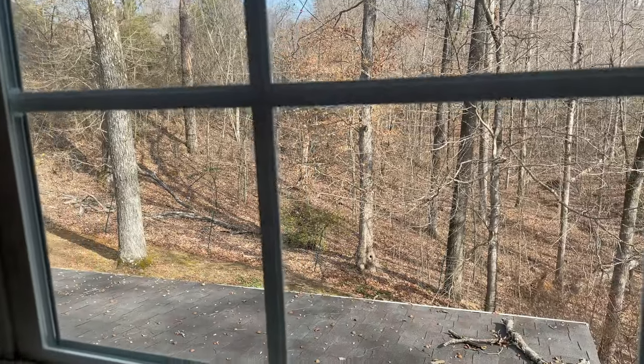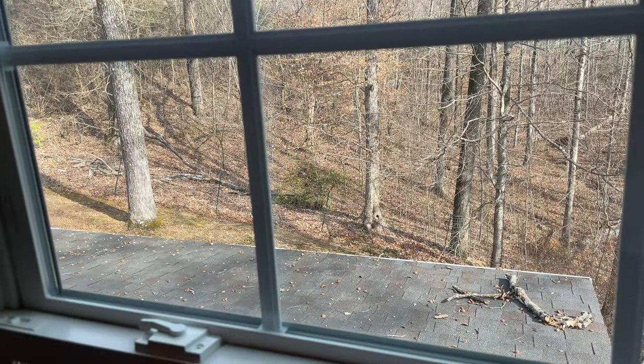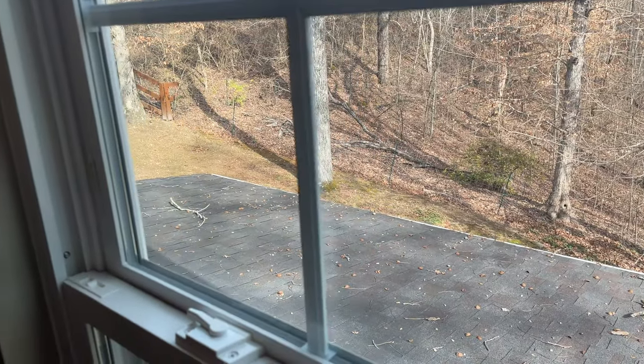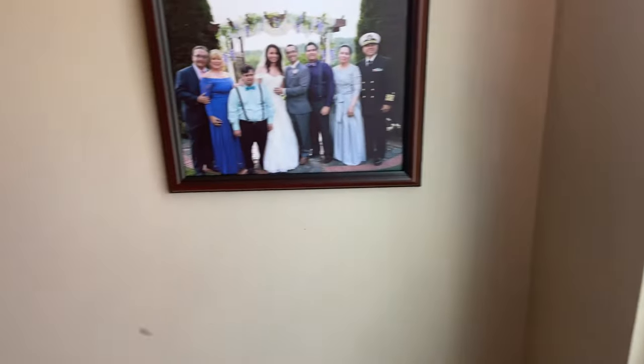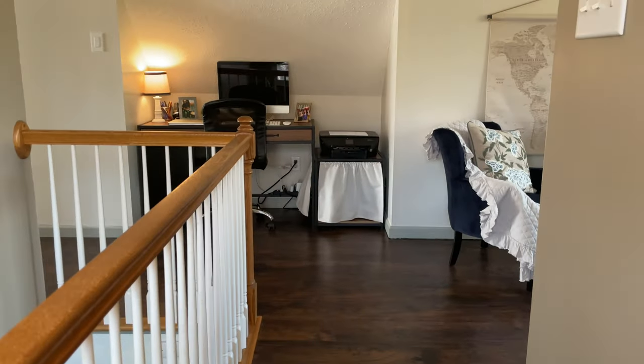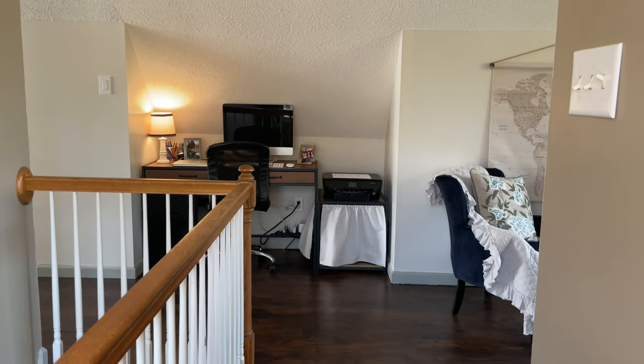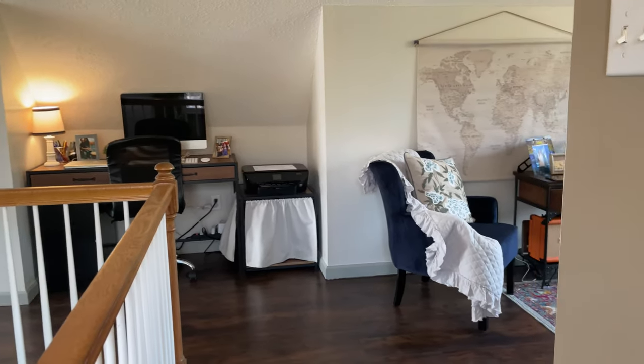Okay, and this is the view outside. And we have to get rid of that branch. And right there, that is the sunroom. Okay, so here we are now turning into the loft. And the first thing you see in that little nook there is our office, which I will go into detail in a moment. But I'm gonna first focus here on the right.